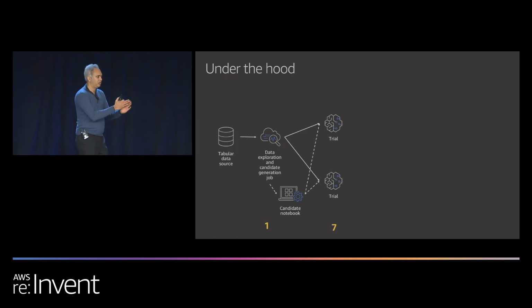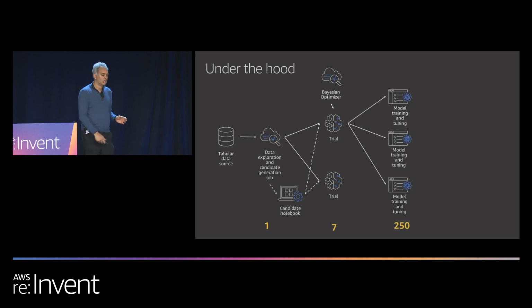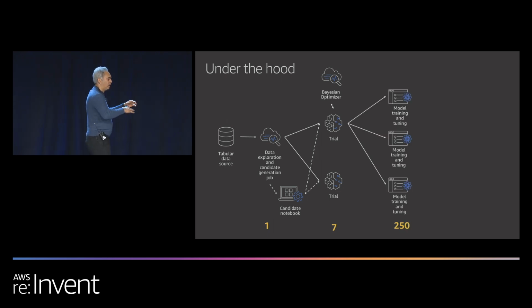And then if you choose to execute through, the result of that is a set of trials. And each of those trials, in a fashion that is similar to the way that we did hyperparameter tuning, picks a set of candidates first, and it uses the results of those candidates in order to choose the next set of candidates. So we see that you can go from a single set of data to a set of 7 to 10 different trials that are executed, and then the result of that is a set of up to 250 candidates that can be used in order to generate the optimal model from that set of candidates.